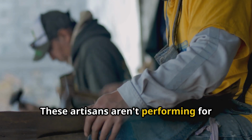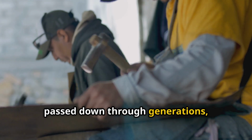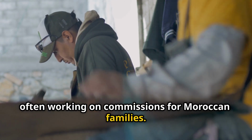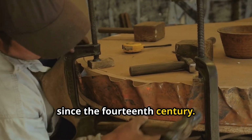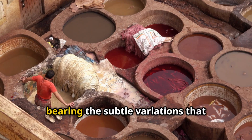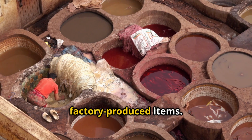These artisans aren't performing for tourists. They're continuing traditions passed down through generations, often working on commissions for Moroccan families. Watch how this master craftsman shapes a copper plate using techniques unchanged since the 14th century. There's no mass production here. Each piece is handcrafted, bearing the subtle variations that distinguish handmade objects from factory-produced items.